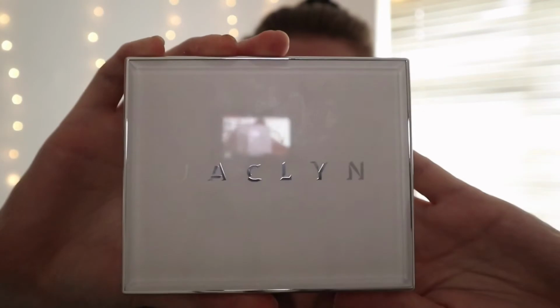So I wasn't going to buy it, and then I spoke to Makeup with Alex Kate and she made me buy it, but I love her for it, so it's fine. This palette is stunning. Would I pay £60 for it? No. Am I happy that I paid £27? Yes. So this is the palette. It's really heavy as well.